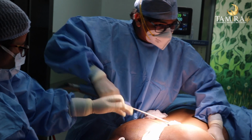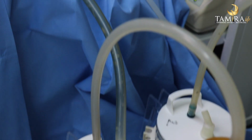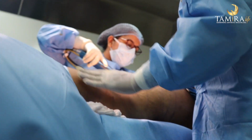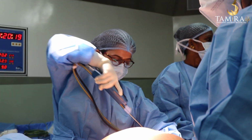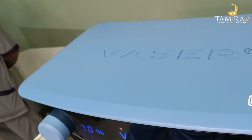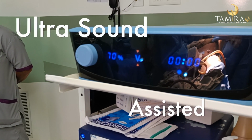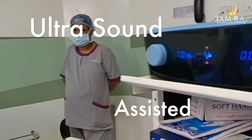Initially, we infiltrate tumescent fluid into the areas of treatment. Following the infiltration of tumescent, we are using the Vaser device, the ultrasound assisted liposuction device.